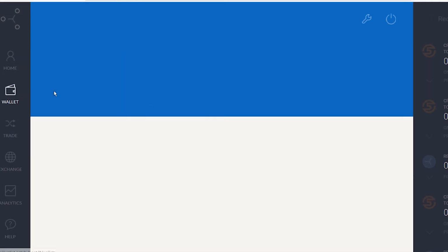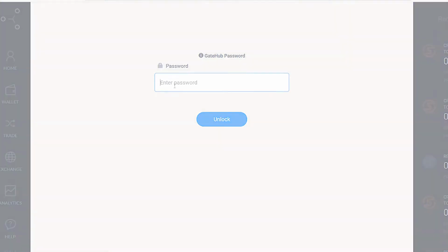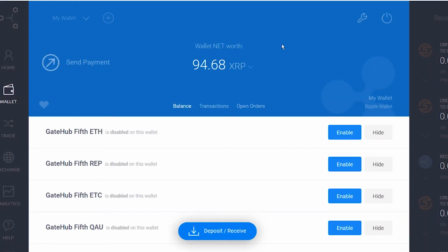So we can go over to the wallet tab right here, and all you're going to want to do is just add a wallet like that. If I remember correctly from when I first signed up, you create a wallet, but then of course you've got to put Bitcoin in your wallet.